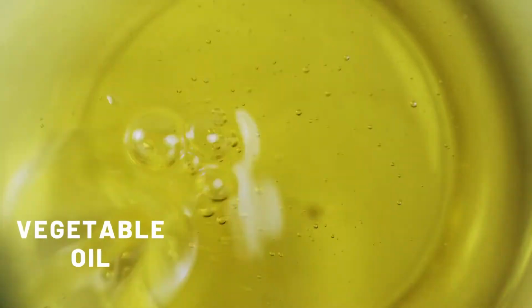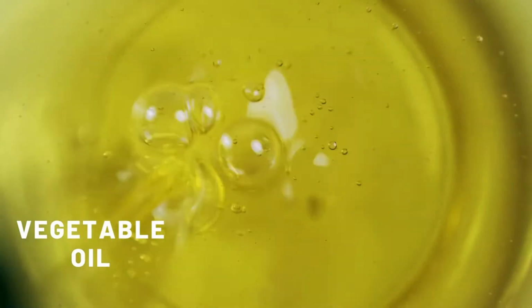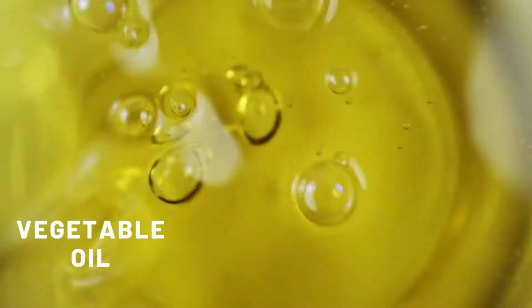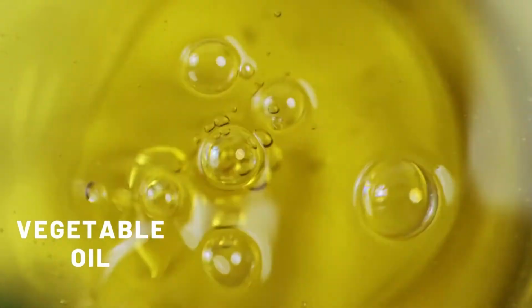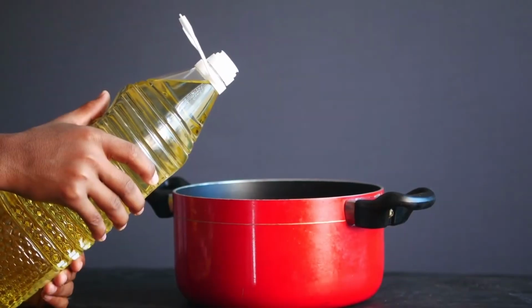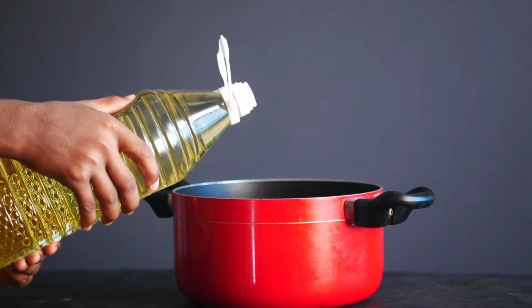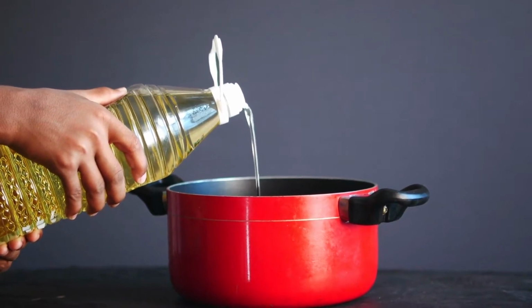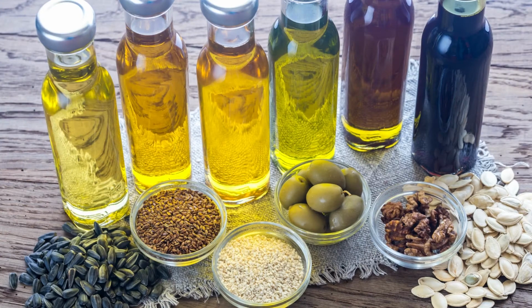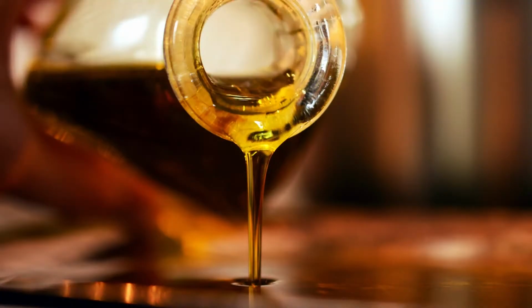Despite its name, vegetable oil generally contains a mixture of several different oils, including canola and soybean oil. Even though it's relatively inexpensive and a decent source of vitamin E, vegetable oil is pretty high in saturated fats. Because of its neutral flavor and smoke point of 440 degrees Fahrenheit, vegetable oil works best when you're doing high-temperature cooking. Because of the high content of saturated fats, vegetable oil should be used in moderation.